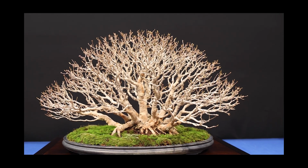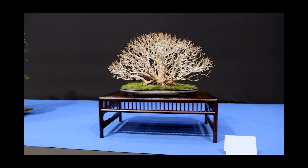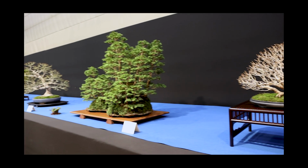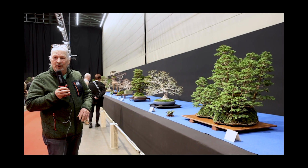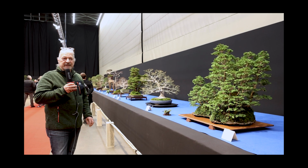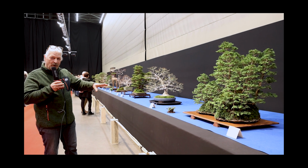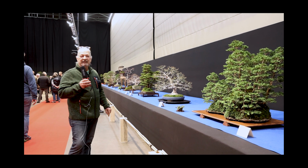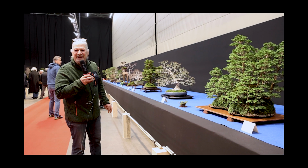Also the table, when you look at the whole lineup, there is a movement in the lineup from higher trees, then lower, then higher again. So we give a certain flow to the whole setup. So it is not piece by piece that this lineup is made. It is one story. For me it's a personal story, it's the story of my life actually.